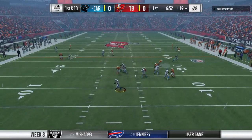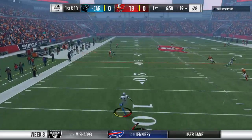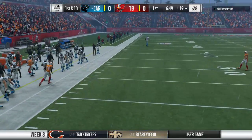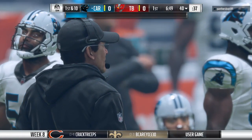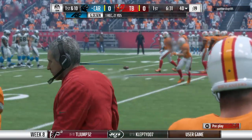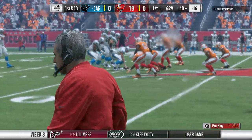On first down, Newton dancing to his left. And he's going to be out of bounds right at the 40. And a nice gain of 21 yards. That's a matchup maybe they go back to their outer third of the field as this game continues.